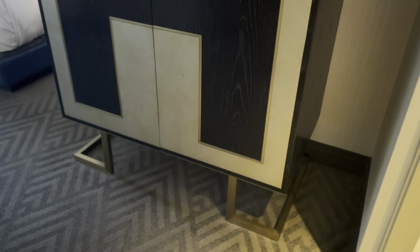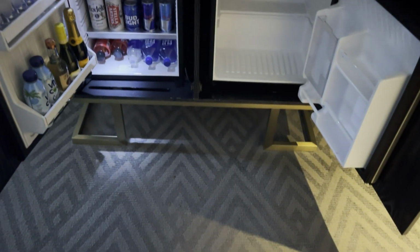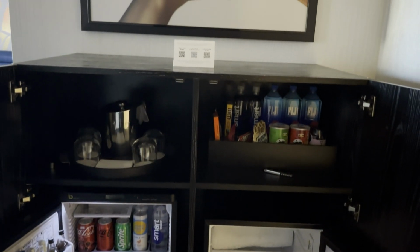to the Cosmopolitan. This is a funny little spot here. It's kind of interesting. So it's like a little wardrobe area, which does include the mini fridge. So you do get a mini fridge in there, which is also nice. There's also the mini bar, a little snack area. Everything here is on a sensor.